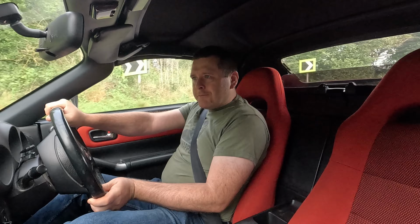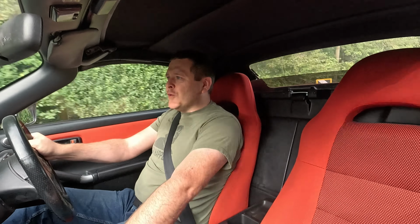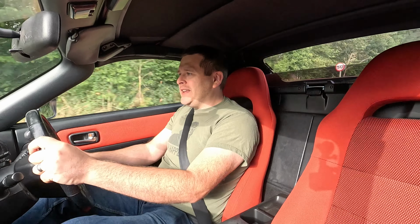You know, they just don't make cars like this anymore. And unfortunately, these are the ones we're going to miss the most once the world goes fully EV.